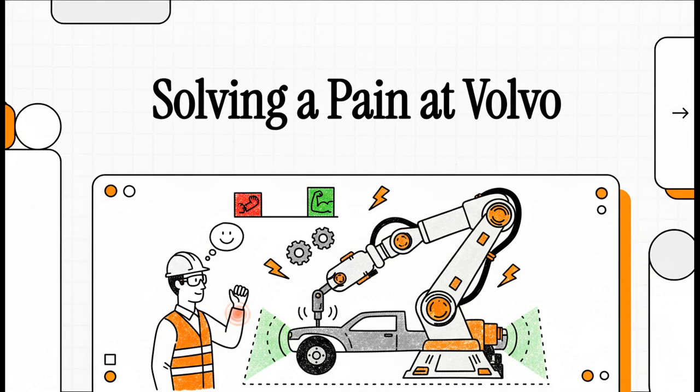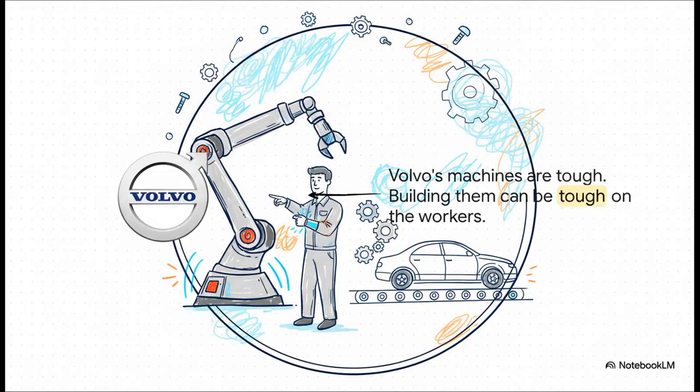We've got this amazing case study from Volvo where engineers basically went on a mission to solve a really, really human problem right on the assembly line. So we all know Volvo, right? They build these absolutely massive, tough-as-nails construction machines, total powerhouses. But here's the thing. Building them is just as tough. It's an incredibly demanding process.